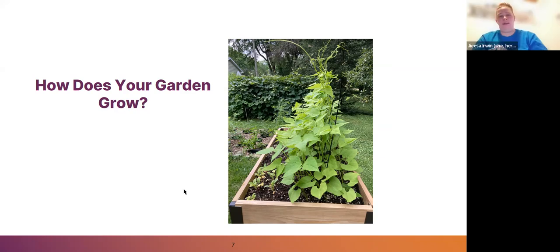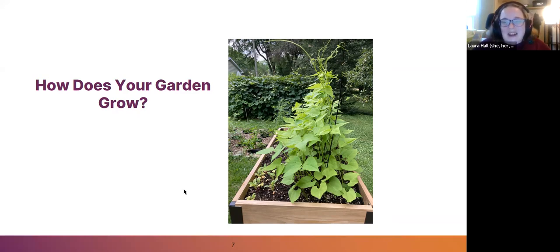I know, yeah, one thing that... I also tried to grow radishes this past year, but they didn't come up. Cherry tomatoes, always cherry tomatoes are great.